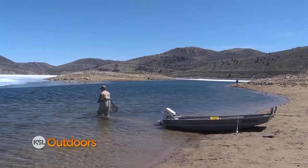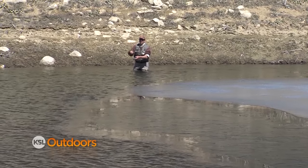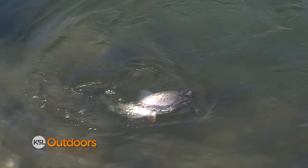The best thing to do is when the ice starts to pull back from the bank, then you're going to want to cast these lures to the edge of the ice and then work them back and let the fish dictate how fast you need to work them back.